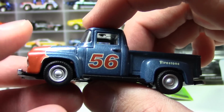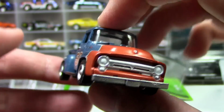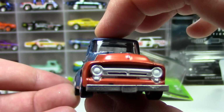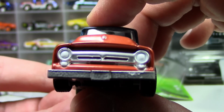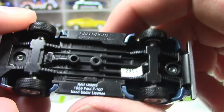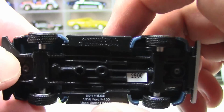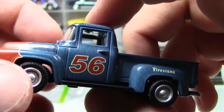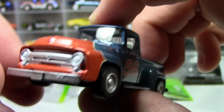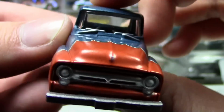All right. Like I said, you put vintage racing tampos on a nice looking truck, pretty much on anything, and I am sold. You got Joe Motors' attention. I've been waiting on this ever since I saw the sneak peeks. And one of the great things about Greenlight is, even though this is their basic line, which basically means it's a plastic base and their wheels are a little thinner, but the tires are still rubber, and the body's metal, obviously. You don't get the opening hood, but you do get all the detail that Greenlight is known for.